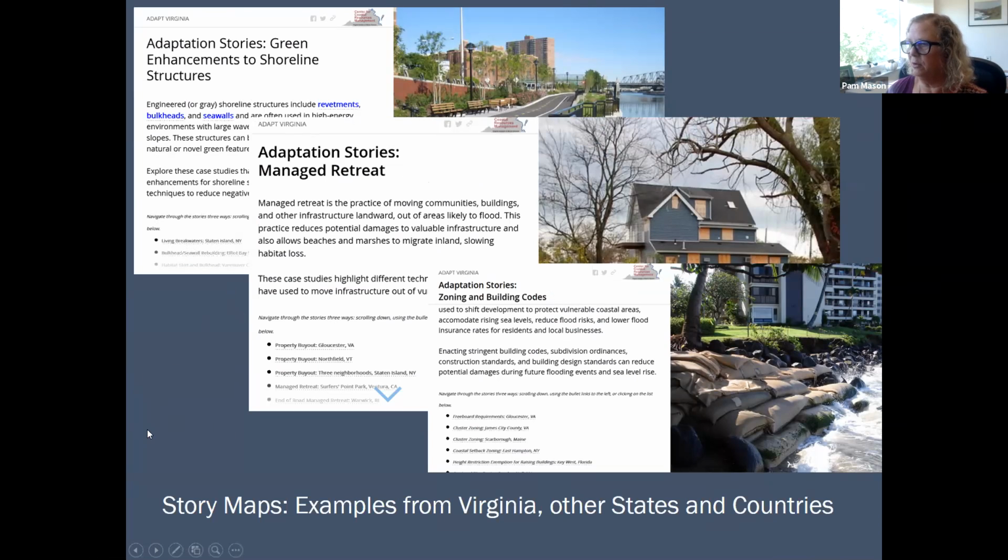The second example I have here is managed retreat. And it talks about processes like buyouts and things like that. And then the last one is zoning and building codes. And we talk about things like cluster zoning and freeboard requirements. So as you go through those story maps, you can get more information about how all those adaptation processes might work.